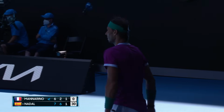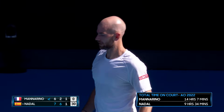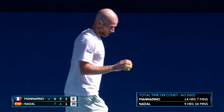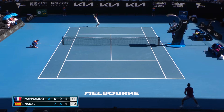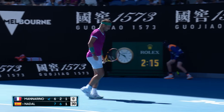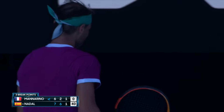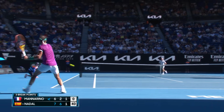Has any player in the sport ever been able to compartmentalize each and every point as well as Nadal does? As we take a quick look at the hours on court, you can see Mannarino's been putting it in seriously. I just get the feeling when I watch Nadal play, it doesn't matter how good or how bad the last point was, his ability to focus on the very next one and not worry about the outcome is phenomenal.